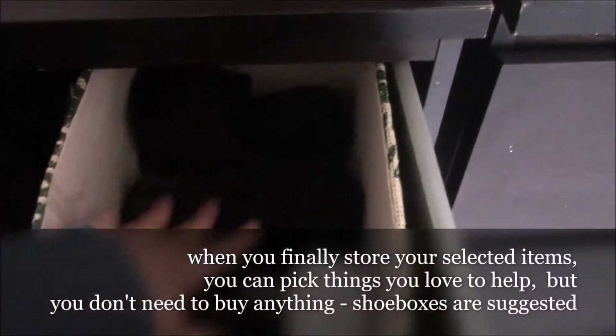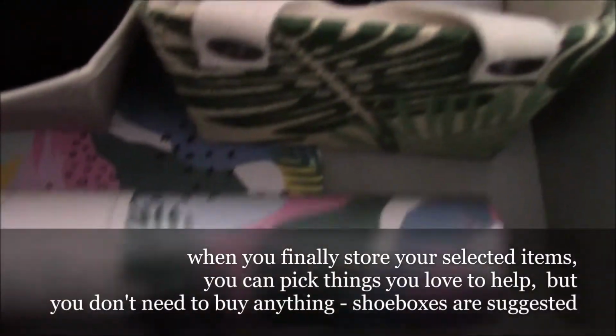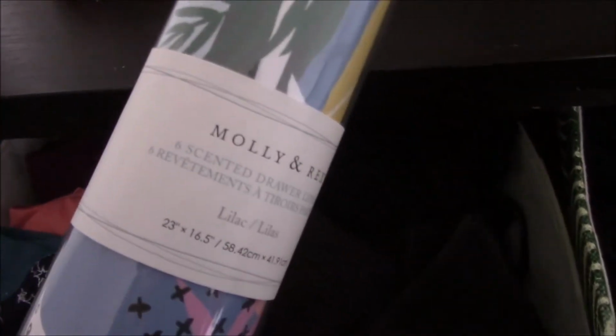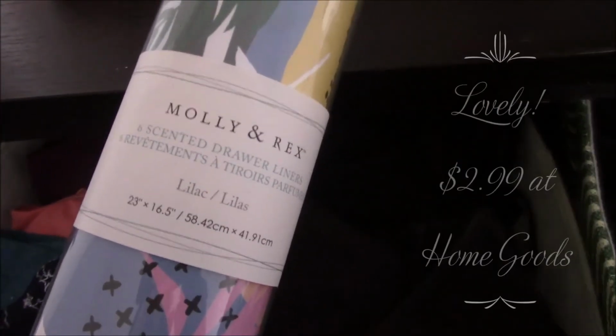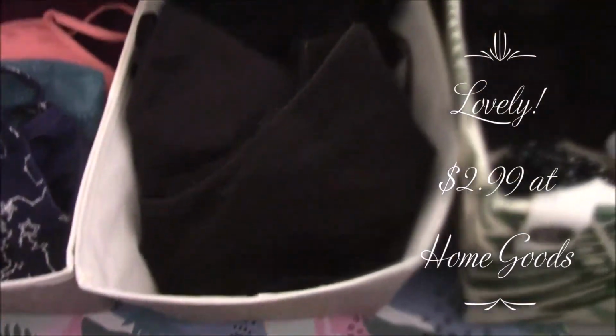I went back and I rolled them like she suggested. They were really crumpled up in there. I put it in this drawer liner, which I really suggest if you like stuff like this. It's really nice. It smells really good. Some of them smell like old lady, so don't get one of those. This one says it smells like lilac, and it smells lovely. Anyways, back to my drawers.